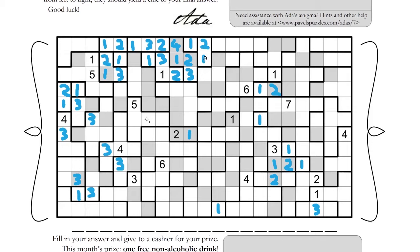I must be able to progress up here somehow. Can't be a one, can't be a one. Ones are difficult, especially against a large region, because it would have to be completely surrounded by ones to narrow it down. Can't be a two, can't be a two. Great.